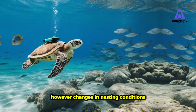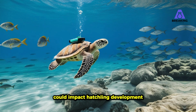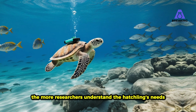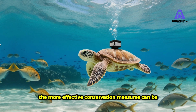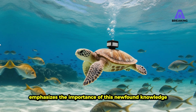However, changes in nesting conditions, such as humidity and temperature, could impact hatchling development, potentially affecting their mobility and survival skills. The more researchers understand the hatchlings' needs during this critical period, the more effective conservation measures can be. Lisa Schwanz emphasizes the importance of this newfound knowledge.